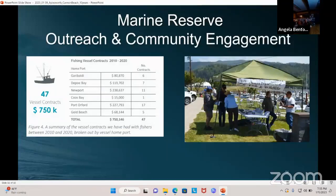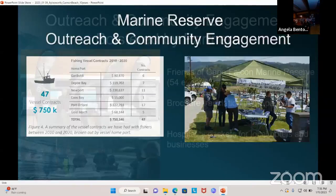And then pre-COVID, we put out a Slice of Science event, or maybe it was called Science on the Grill, down in Garibaldi, trying to share information with various recreational and commercial fishermen about what we've been finding in the program. That was kind of on hiatus during the COVID years, but we are excited to start picking up some of our outreach and engagement activities.